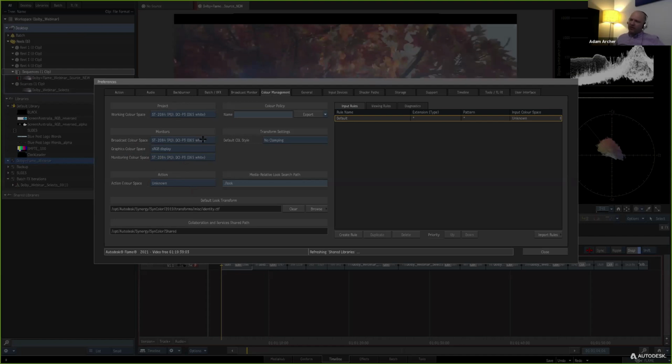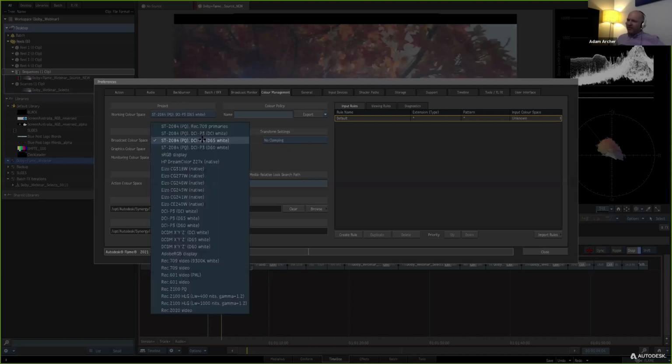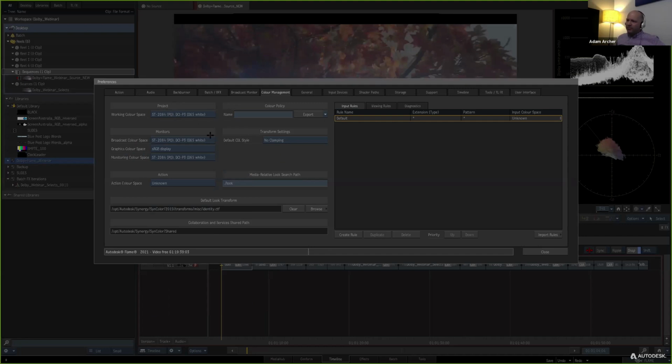For those who might not see in the navigation, it's all pretty good here anyway. In this working color space, if you go to displays ST2084, that's where you'll find the DCI P3 D65, just in case you ever get lost. Because there is this DCI P3, that is incorrect. It has to be this one down here, just so that you know.